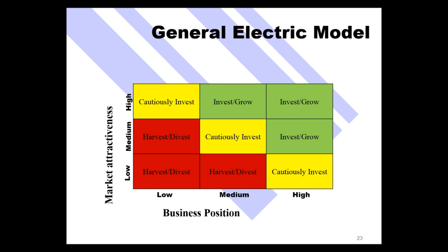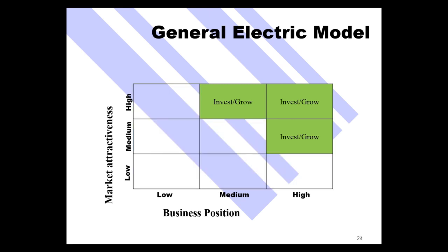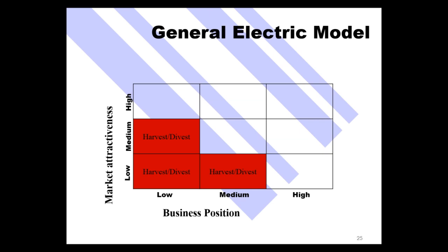Clearly, some things are no-brainers. For example, if you are in a business where you are strong and the business is attractive, well, that's obvious. Green light, spend, invest and grow that business. On the other hand, another kind of no-brainer, if you're in a business where your business position is low and the market is not very attractive, that's clearly a red light. Let's not spend at all. In fact, let's just harvest or even get rid of it.